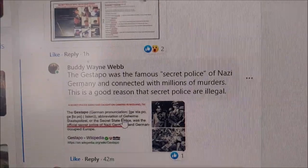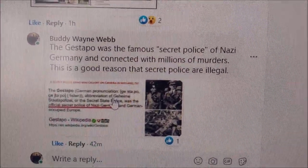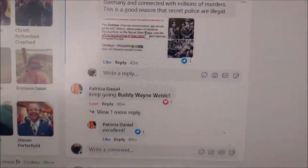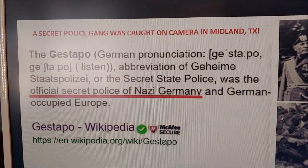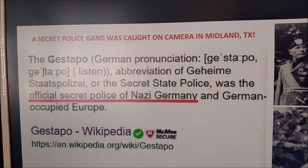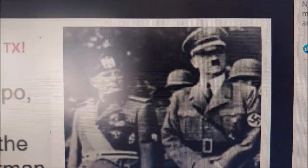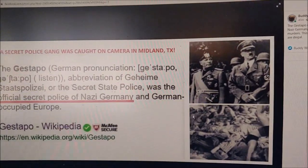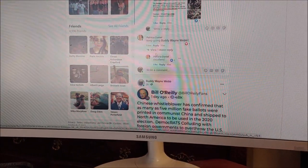Okay, the Gestapo was the famous secret police of Nazi Germany and connected with millions of murders. This is a good reason that secret police are illegal, okay? So this is right from Wikipedia, Gestapo. You can go look it up yourself. The Gestapo, or the secret state police, was the official secret police of Nazi Germany. So I went off the internet, found a picture of the secret police, and then I found a picture of some of their carnage, because that's what secret police are about. That's why they're secret, right? And that's what's going on in Midland, Texas.